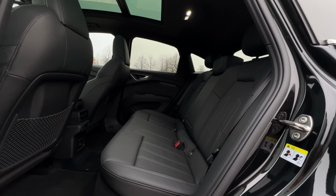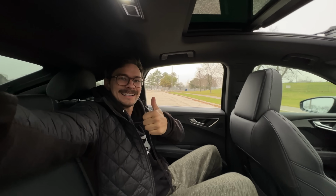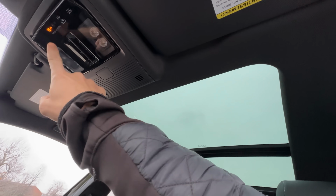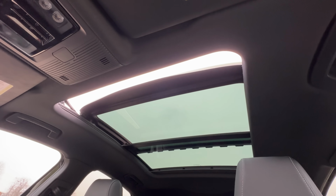Well, the back seat room actually suffers for myself at 6'1.5". My head actually touches the roof because it's a Sportback. Don't be 6'1.5". Yeah. Problem solved. Damn it. I should have thought of that. Yeah, well, and I guess to end off with this nice big sunroof, there's not much left to talk about.